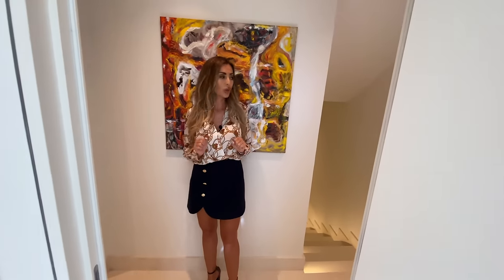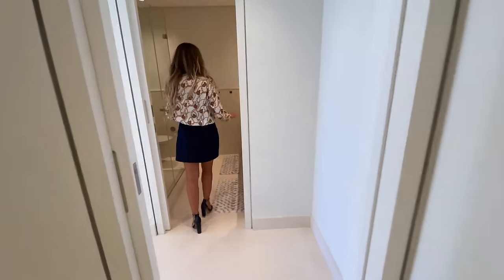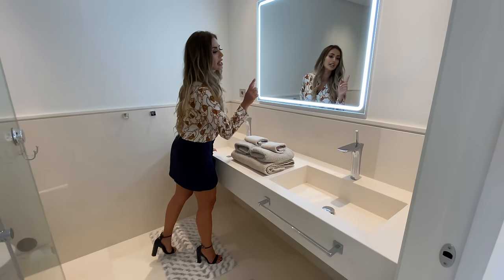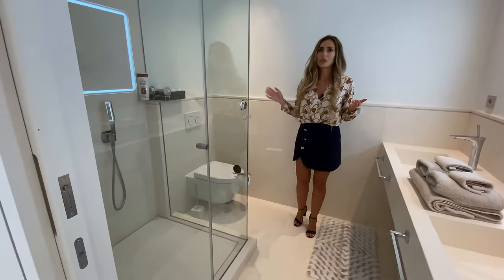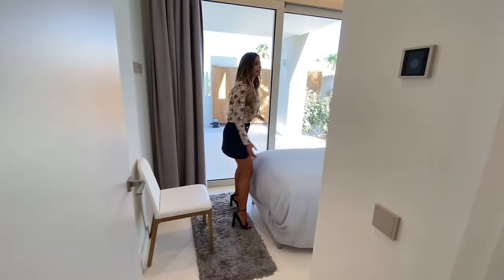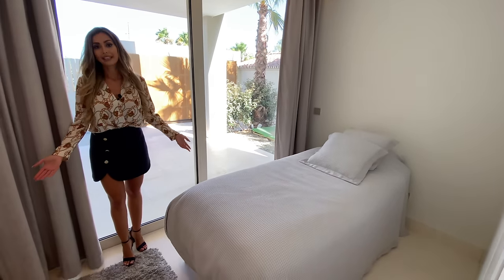Now we come onto another hallway. On the left, we have one small bedroom that is ensuite. Again, in here we have a double vanity setup with the usual touch control mirror and your walk-in shower. Here is the bedroom. This is a single bedroom, maybe for your working stuff.